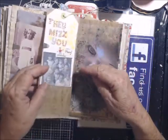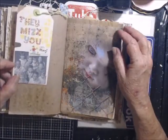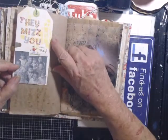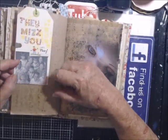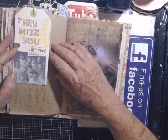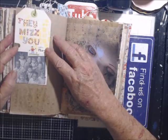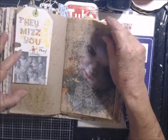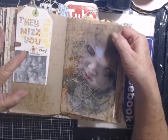And I do try my best to support as many Etsy shops as I can. This was in a Happy Mail I received a long time ago, and it was just laying there, so I decided to put it in here. It says, "They miss you. Let's play." And it's just a group of kids. They're not creepy, but they're kids. I'll put them in here.